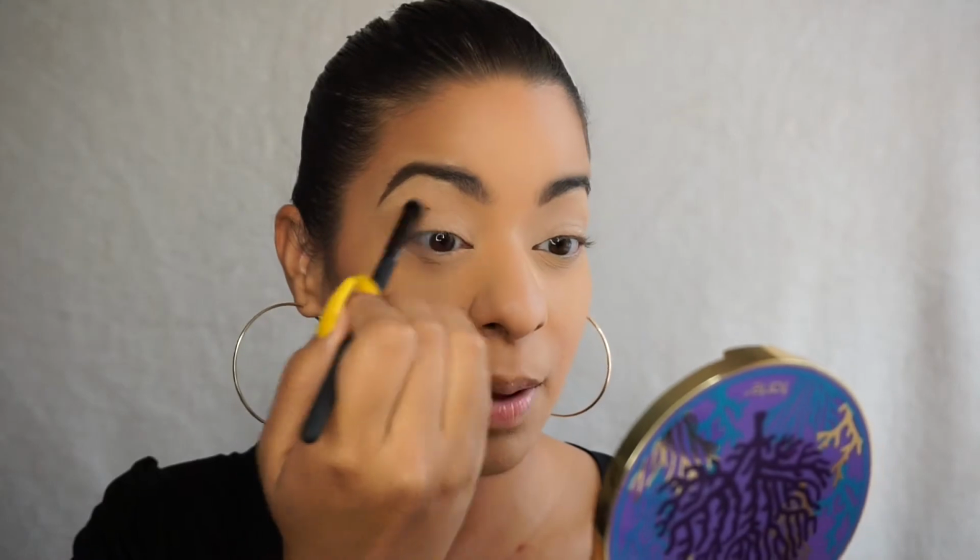So I'm gonna take this Royal Langnickel brush, and I'm gonna take this brown right here, and I'm gonna go into the crease. It's weird because I'm really pushing the brush into this eyeshadow because it's not picking up. I'm telling you, I'm so used to working with more powdery shadows now that this is very weird for me.